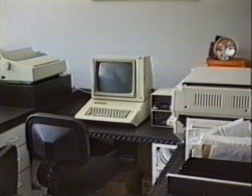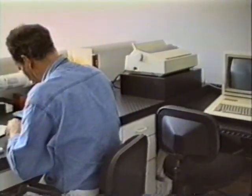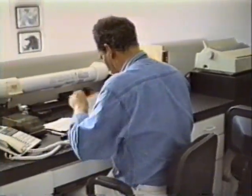Right above my desk is a TV monitor that has closed circuit capability to view the kennel right from my desk as well as the house. The whole kennel is closed circuited.